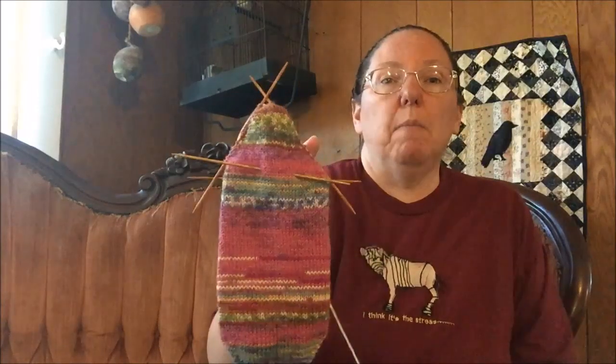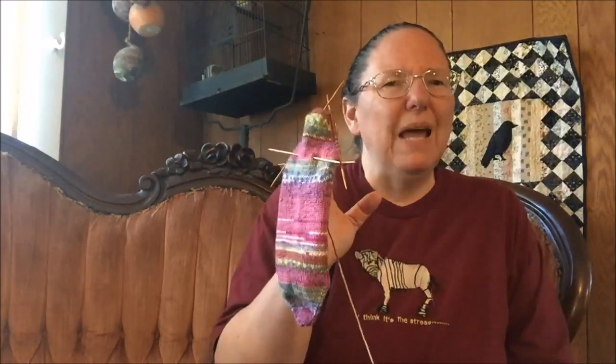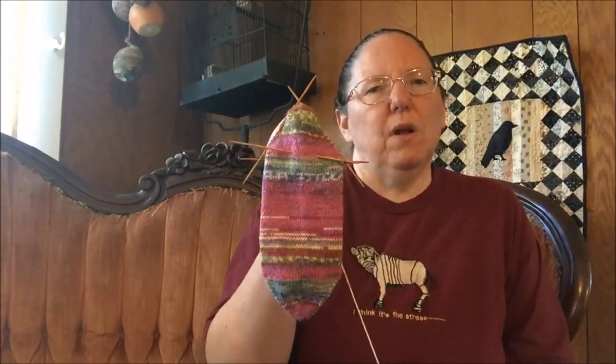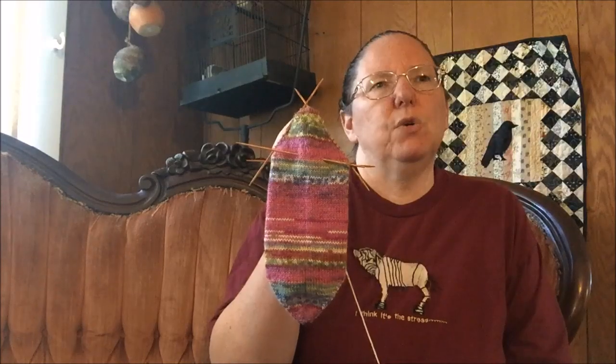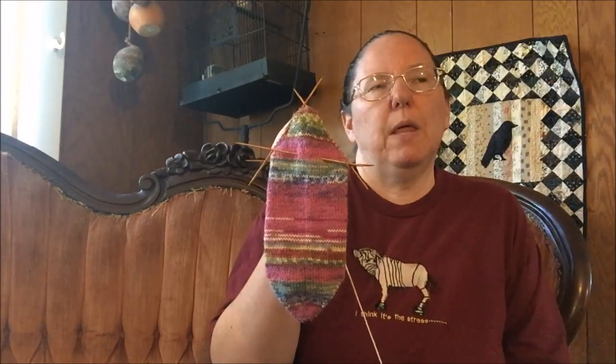Turn half the heel on my sock. If I was trying to get my knitting mojo back, this was not the sock yarn to cast on with. If I just want something to keep my fingers busy while I'm waiting for a video to process, this'll do.